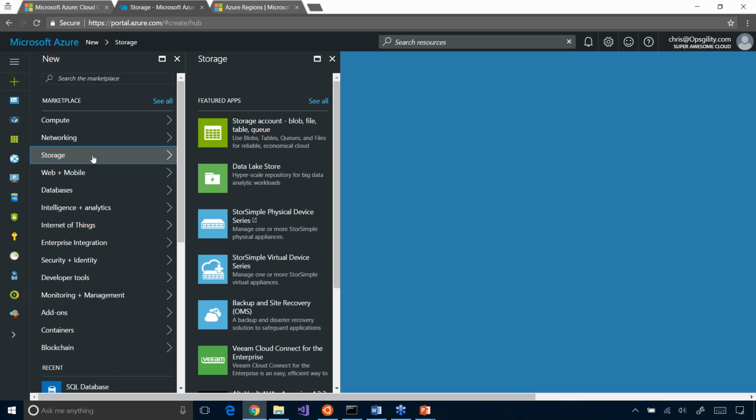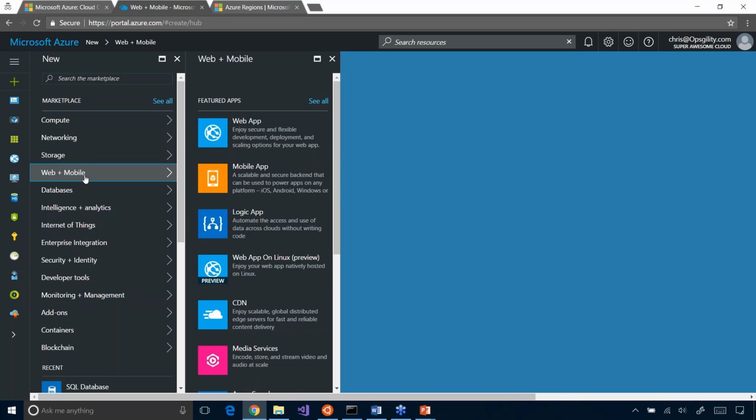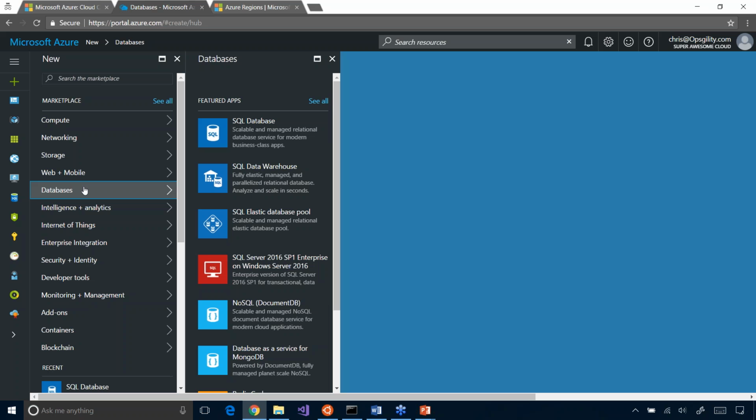And then under storage, I have access to Azure Storage account. Web plus mobile: we can provision a web app, a mobile app, Azure Logic app, CDN. Databases: we can provision an Azure SQL database to have a relational database in Azure as a PaaS service, or even on the bottom we have Document DB for a NoSQL document-based store as well.